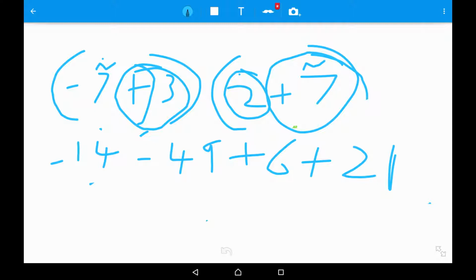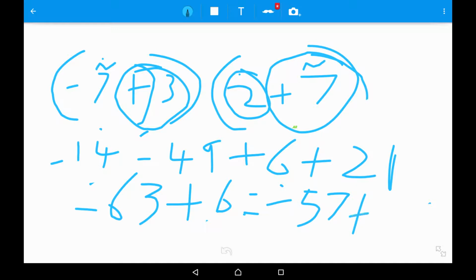So -14, -49, 21, plus 6, doesn't matter which order you do. So -14 minus 49 equals -63, I believe. Then +6, which will equal -57. Then +21, which would equal, no space over here, let's go to the next line. So -57 plus 21 would equal -36. And there's your answer, -36.